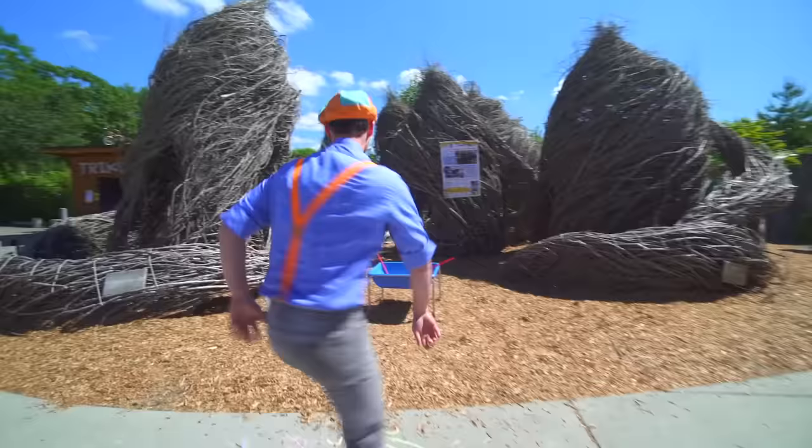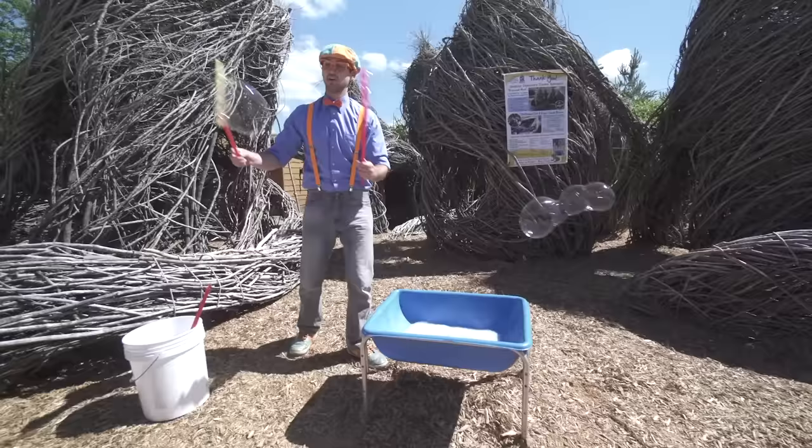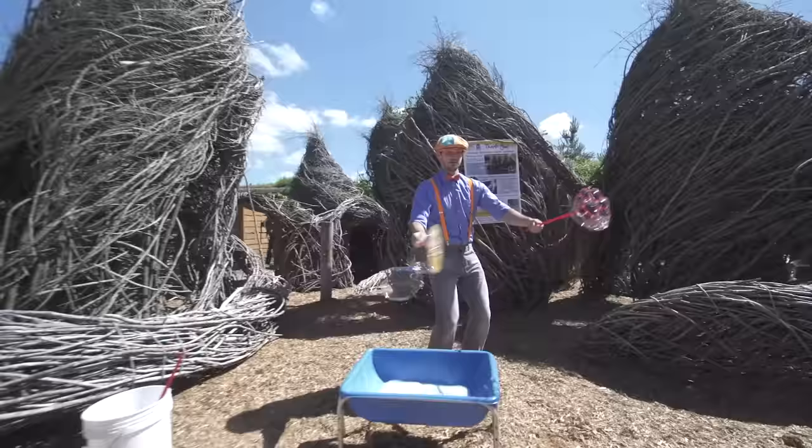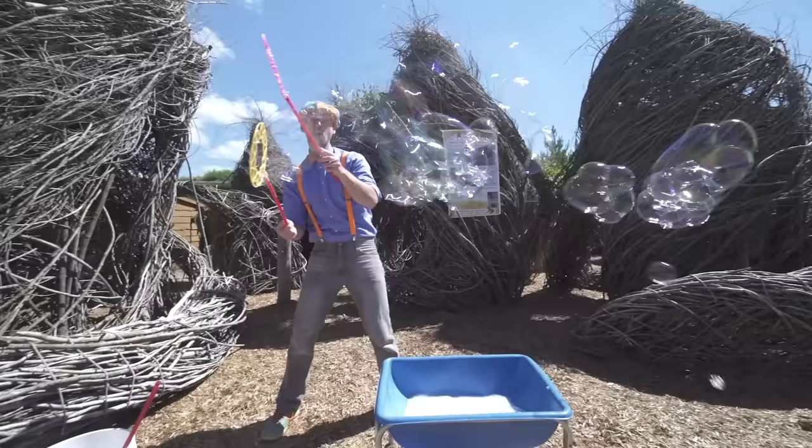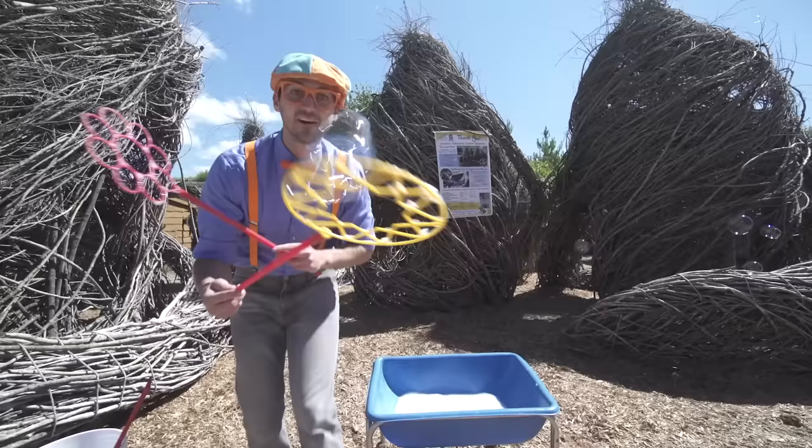Ooh. Wow. Look. I'm about to make some bubbles. Whoa. Okay. These bubbles are so big! Wow! Okay, I'm gonna get it really close to you. Whoa! Oh, look! There's a cute little bubble.